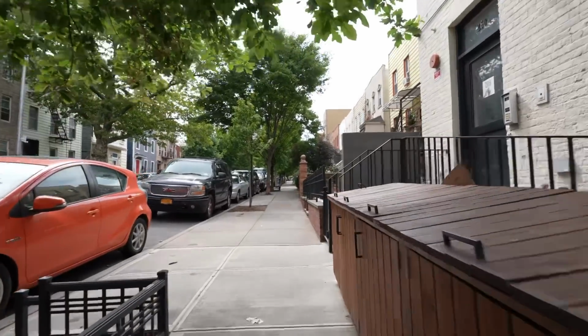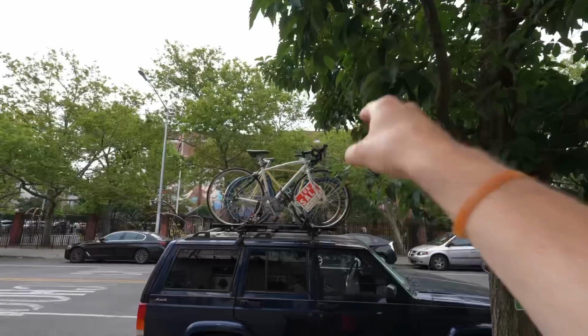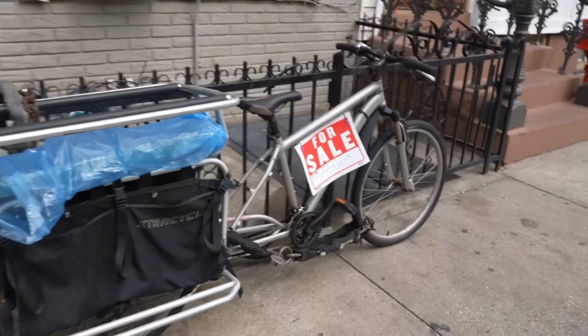And even though it's a quiet neighborhood, the benefit is that you've got these cute little side streets where your neighbors have gardens and porches and bird baths. How long before a pigeon finds this? And there's a secondhand bike dealer. Bikes on the car, bikes on the street, and a bike attached to a fence.